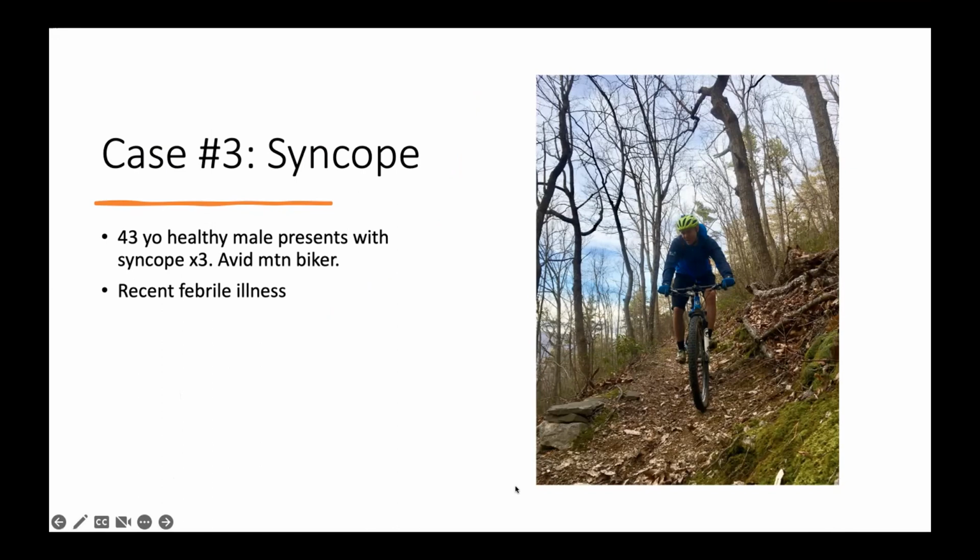Heart rate. Awesome. Their heart rate is 46. Any other symptoms? They say basically they've never had a problem like this. Sometimes they just start feeling kind of woozy, lightheaded, and then boom, they're out. What's his glucose? Glucose is normal. It's 100.